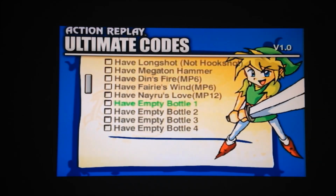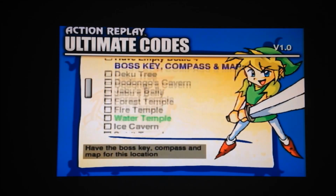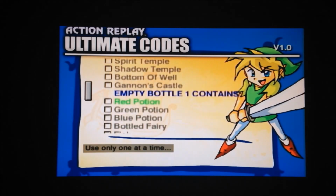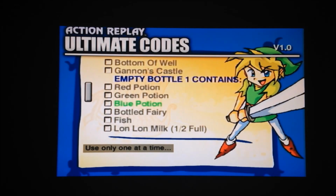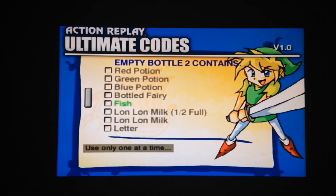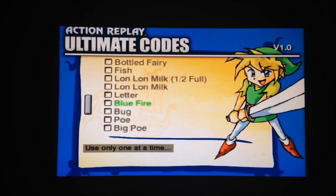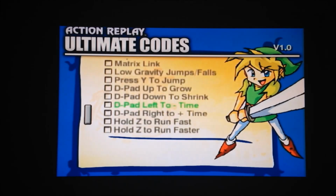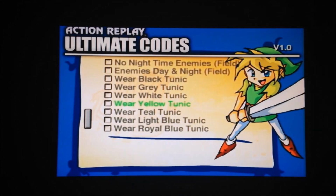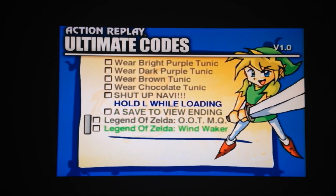Let's go ahead and equip bottles 1, 2, 3, and 4. For bottle 1, let's put, I don't know, blue potion. Bottle 2, we'll put a fish. Bottle 3, we'll put blue fire. And in the last bottle, we'll put a bug. How about that? Let's wear the black tunic. That looks sweet.